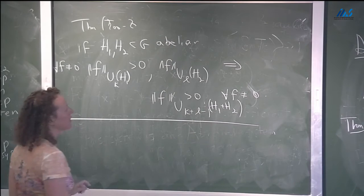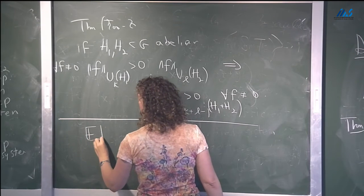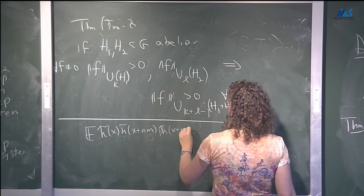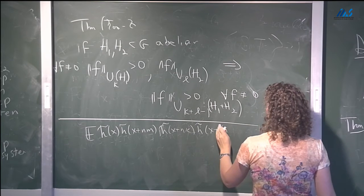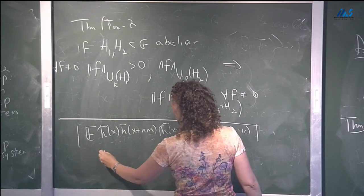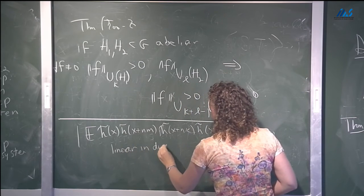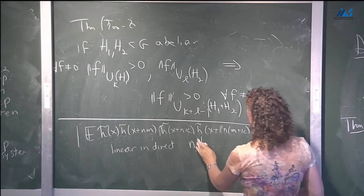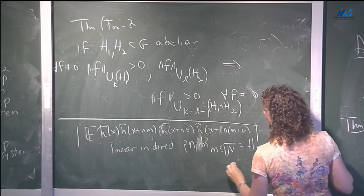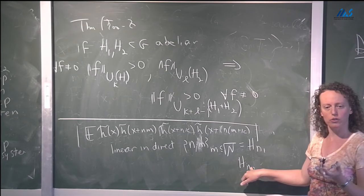so coming back to the question I had before. The question was this average that I was interested in, of this function h tilde of x plus nm, h of x plus nk, h of x plus n(m plus k). I was looking at this average, and I said we want to think of this as linear behavior. So I have this linear behavior in direction n times h, some n times m smaller or equal than square root of n. So this was h n 1, and also linear behavior in direction h n 2. I have this linear behavior with respect to these two directions, and I know that the sum of these two groups is very similar to the entire interval n, up to bounded multiplicity.